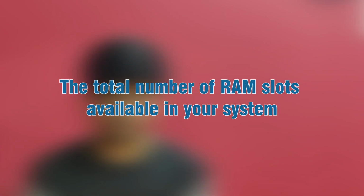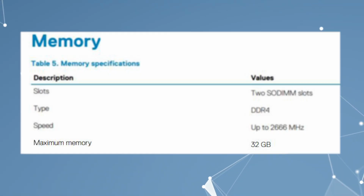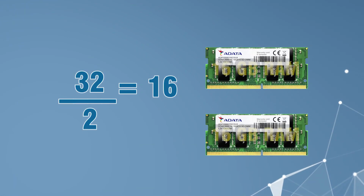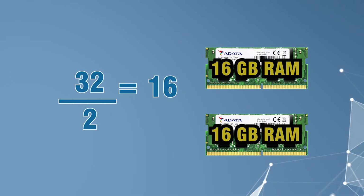Number 3. The total number of RAM slots available in your system. Once you have found the maximum RAM capacity, the next step is to find the number of slots available in your system. For example, if your laptop has a total RAM capacity of 32GB and if you have 2 RAM slots in total, then each slot can take a maximum of 16GB. You cannot have more than 16GB on one slot.